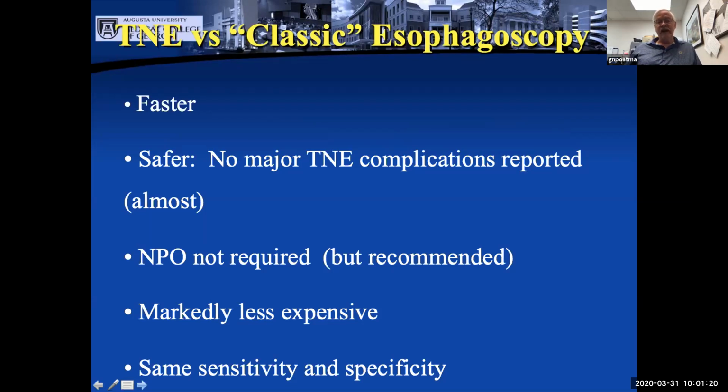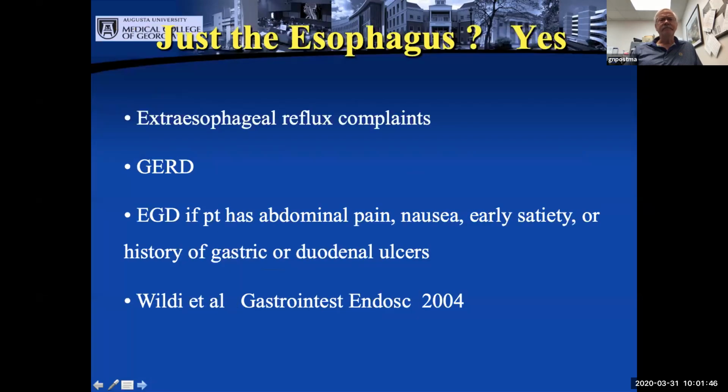So there you have it. Faster, safer. You don't have to be NPO, but it is recommended. Way less expensive, exact same accuracy. I put down almost under safer. There was a single patient that had a perforation. It was a T&E done by a gastroenterologist in Europe who did not notice that he was in a Zenker's diverticulum, and he must have pushed hard, and he is the only recorded perforation.